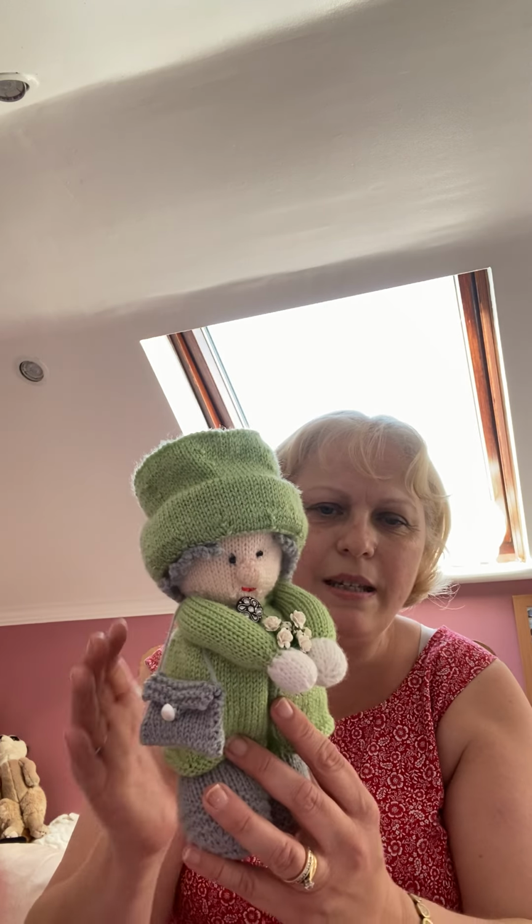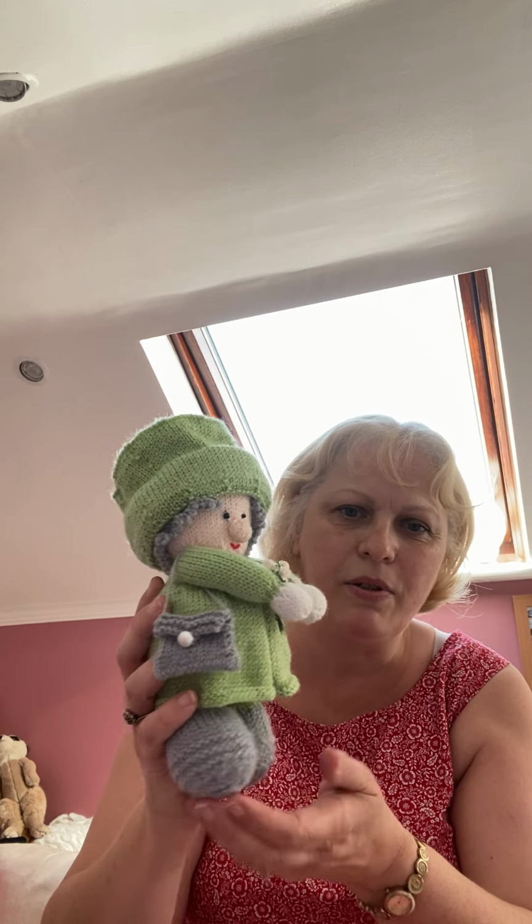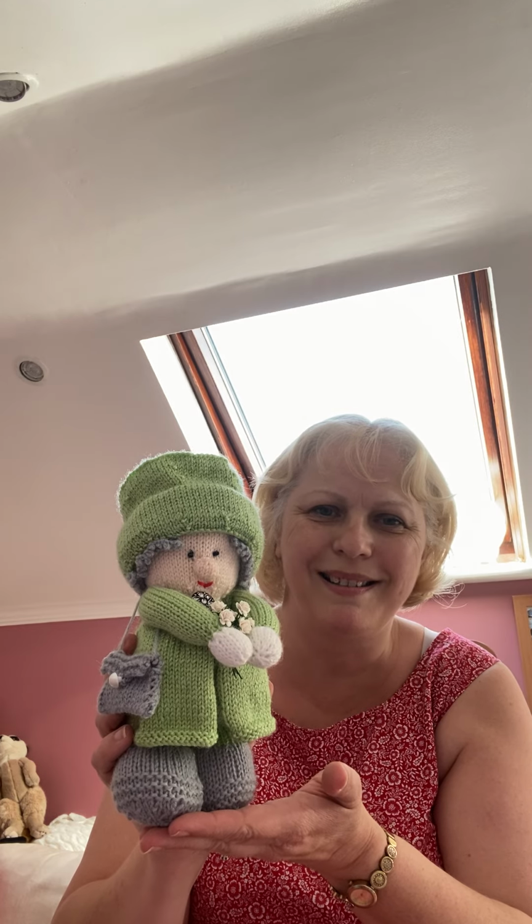I love her little hat on top of her flowers. Love her little hat, and she knit up really quickly. I've never knit a Knitting by Post pattern before, but she's cute. There's lots of these floating around on social media that people have made, so she's cute. So put her down there.